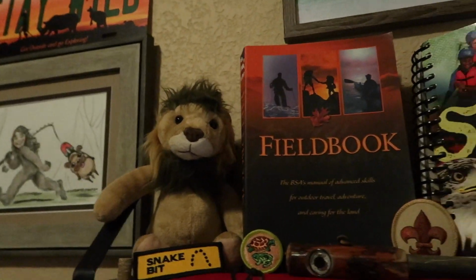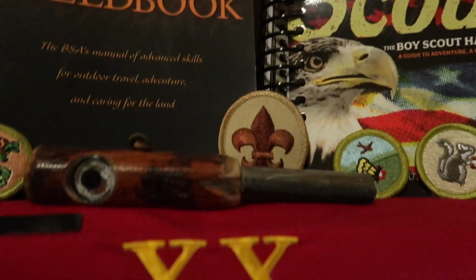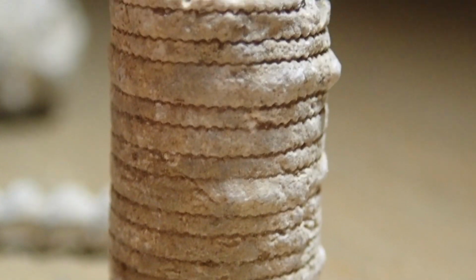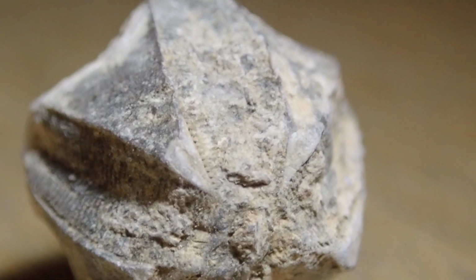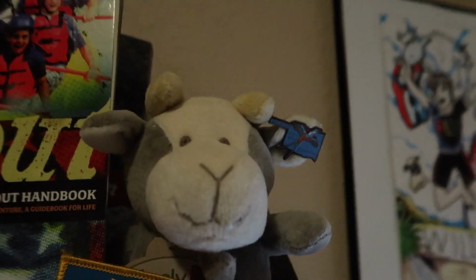He was from a museum, I believe. And got a Boy Scout field book. Got my flint striker. The flint actually fell out, so it's no longer in commission, but I glued it back in. And I've got little fossils that I collected in Oklahoma as well. This one is called a crinoid. Got an Archimedes. It looks like a screw almost, and a blastoid. It's interesting little fossils that I was shown while I was there. Got this little goat that I was sent a while back too.